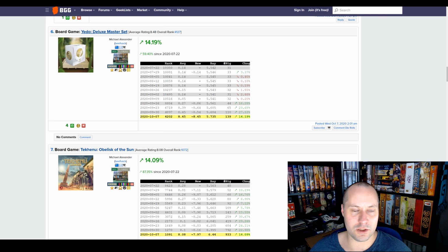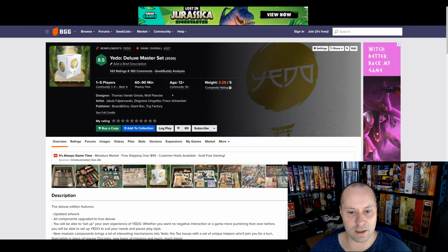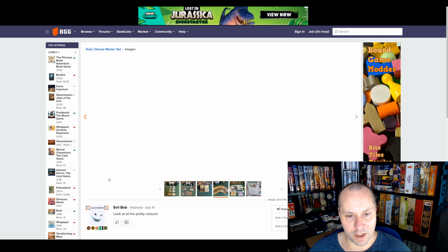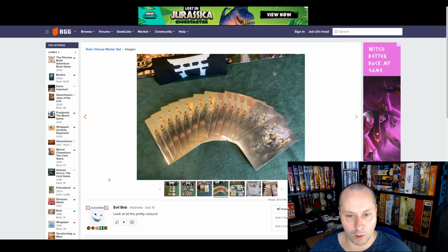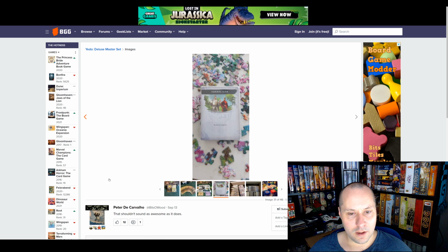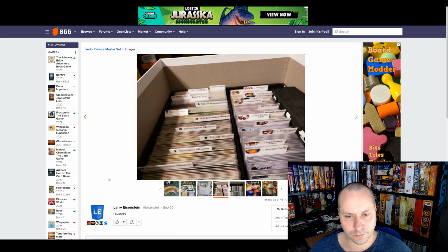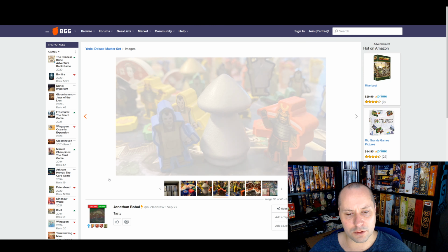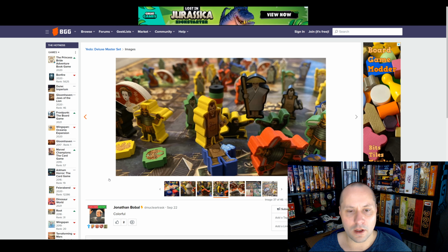Now this is one I do kind of regret not getting. I did see one on the local traders forum for sale, and I considered picking it up, but I passed on it. I'm probably gonna be regretting it in the future. I think the game just looks really good. They did a great job on the production here. The artwork is especially good, and I think that this is going to take Yato to another level.